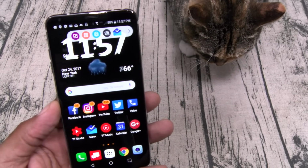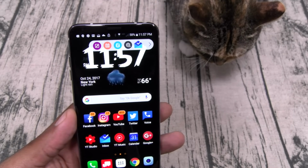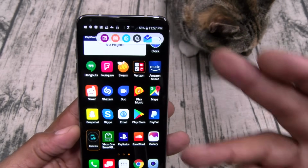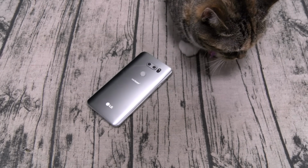Now, if you use your secondary display as much as I did on my V phones prior to this one, the best feature of the secondary display was when you're doing something on your phone and you got a notification, you was able to see that whole notification right at the top of your phone. That was a dope feature. They took that away. I wish they would have left it.